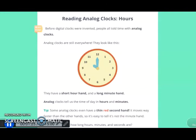Now, when we're reading an analog clock, and we're thinking about the hours, before digital clocks were even invented, people all told time with analog clocks. Analog clocks are still everywhere, and they look like this. If you have already seen our classroom this year, we don't have a digital clock in there. The only digital clocks that you will find in our classroom will be on our computer. I have an analog clock on our wall.